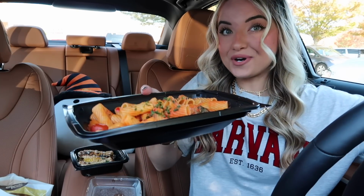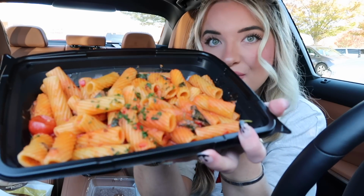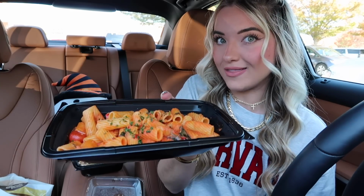Okay, now for the entree. How amazing does this look? I had to get pasta. Usually I don't get pasta from Cheesecake Factory. I really love their shepherd's pie, or I think it's called like the chicken Madeira. I think that's what it's called. I love that. The chicken piccata, so good. But I thought instead of getting a chicken dish, we would try something new, and that's this pasta.